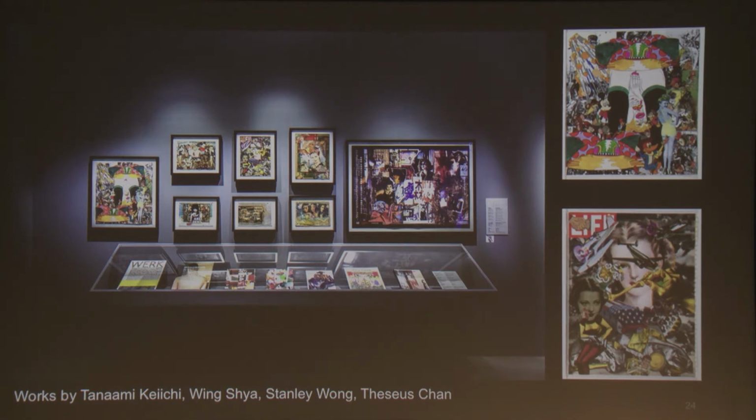a poster for Chongqing Express. This was quite a radical poster in terms of graphic design because it doesn't show you the stars, it doesn't tell you the name of the film. It's really a kind of frottage of images. So we wanted to show this intersection with graphic design through the works of artists, photographers, creative directors, working across different art forms.